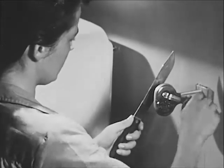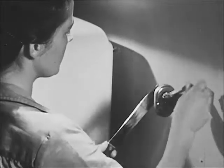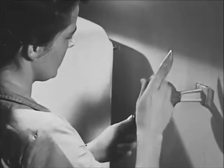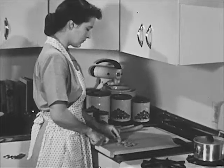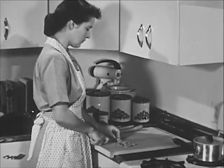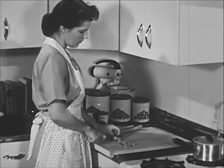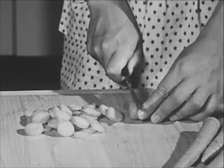Strangely enough, a sharp knife is less dangerous than a dull one. Since less force is required to use a sharp knife, it is less likely to slip. Whenever possible, use the knife so that the direction of force is away from the body. Then if the knife should slip, it'll do no great damage. And keep those fingers up.